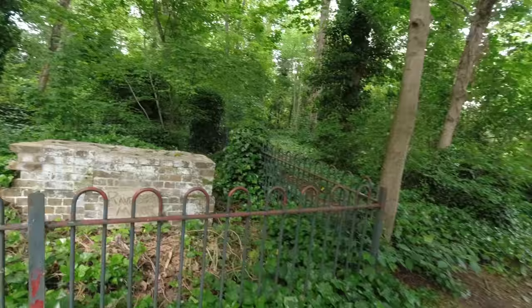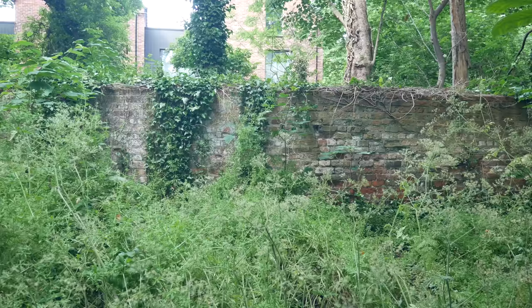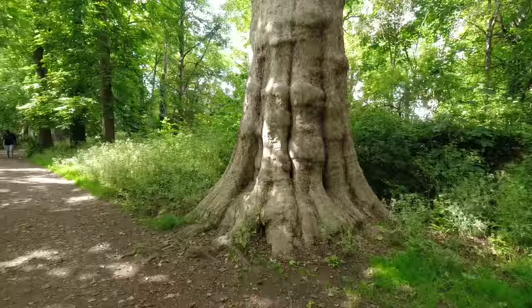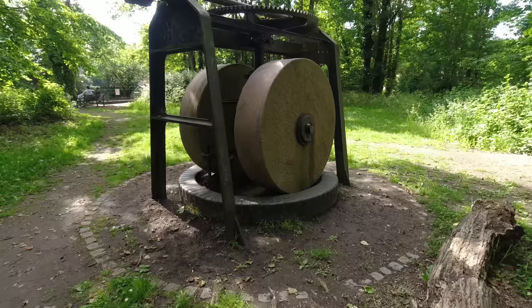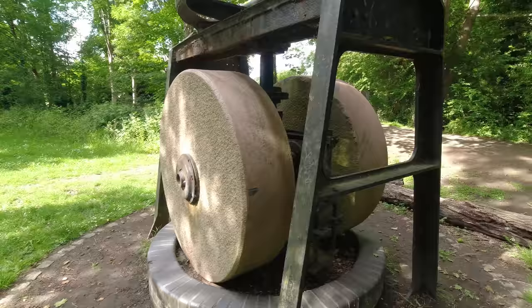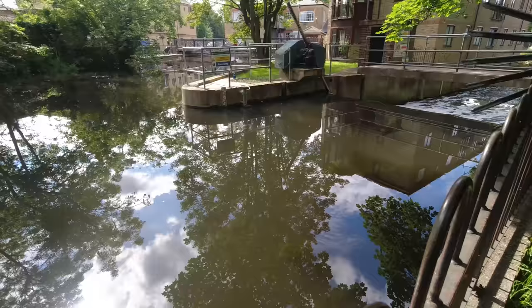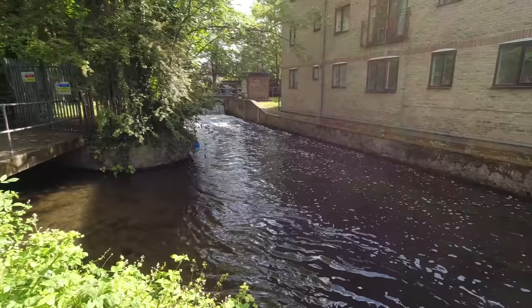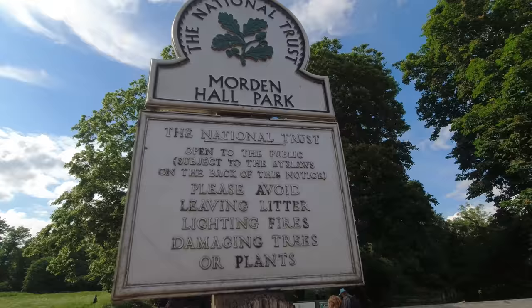So this was the site of Ravensbury Manor. This is the 1700s manor, not the medieval one. This is a really majestic, huge tree here. Anyone know what it is? So here's a bit of the old mill machinery here. You can hear the weirs that must have powered the mills. Here we've got the fast flowing water that had been used to drive the mill. We're just going to go into Morden Hall Park, a National Trust place, through this gate here, and here it is.